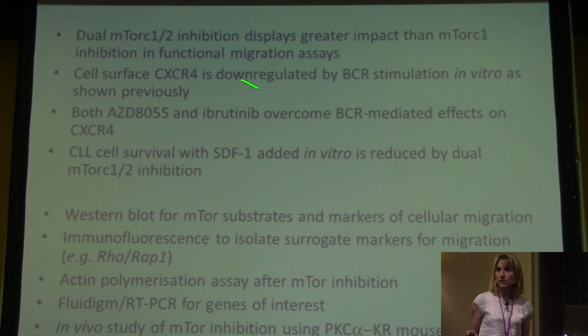So in conclusion, I've shown that dual mTOR inhibition displays a greater impact than single mTOR inhibition in the functional migration assays. I've shown that cell surface CXCR4 is downregulated by BCR stimulation in the lab, and both AZD8055 and ibrutinib overcome the B cell receptor mediated effects on the surface markers. And I've shown a reduction in CLL cell survival with SDF1 and dual mTOR inhibition.